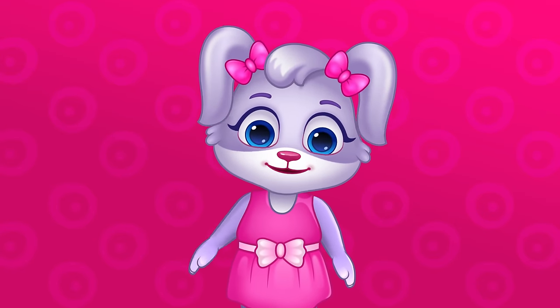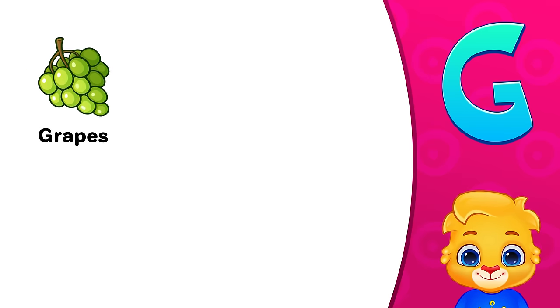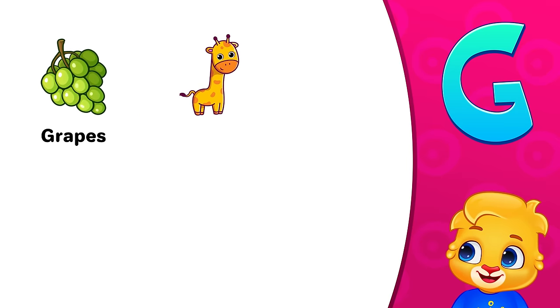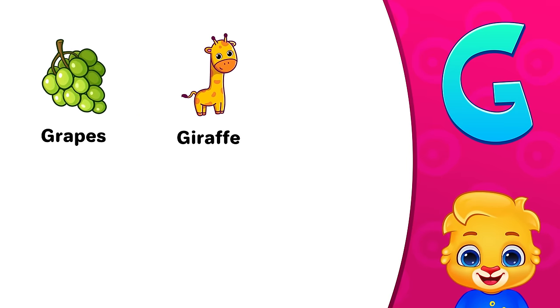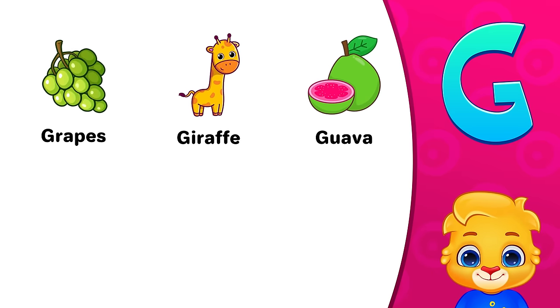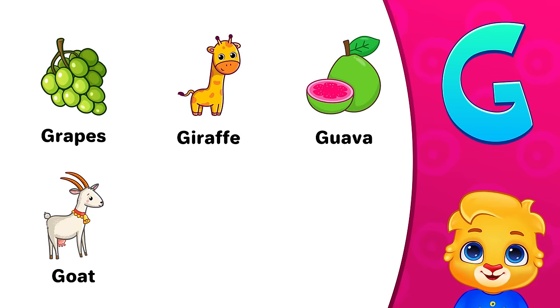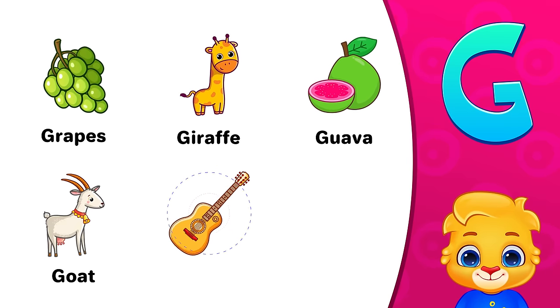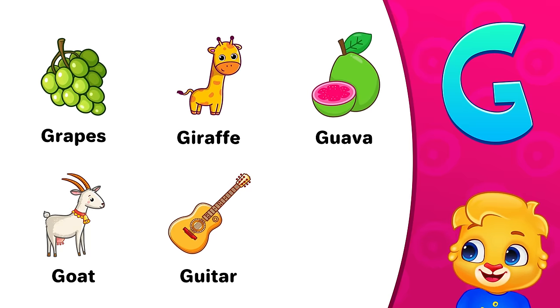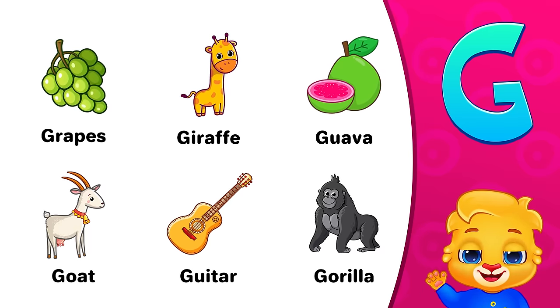Fantastic! G. G is for grapes. G is for giraffe. G is for guava. G is for goat. G is for guitar. G is for gorilla.